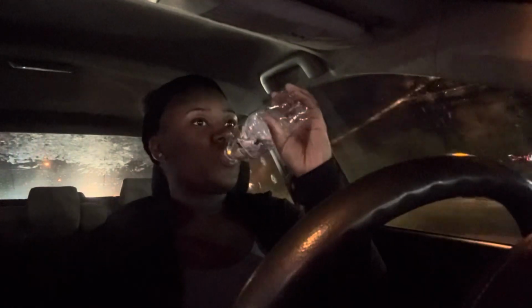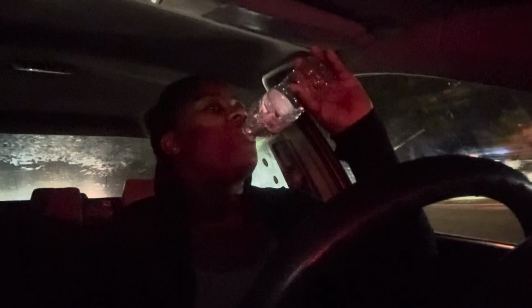And then whenever I get out the shower, I'm so hot. Like, I'm so hot after getting out the shower. That's how I know I need to lose weight, because I shouldn't be getting out the shower sweating. Like, I feel like I literally sweat after getting out the shower. That's embarrassing. I don't even know why I'm telling y'all that.